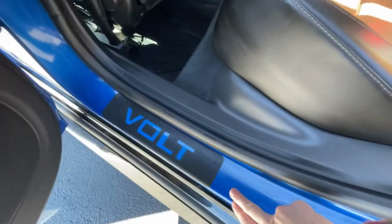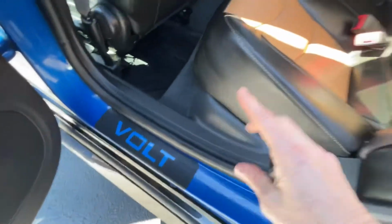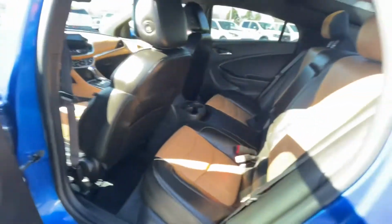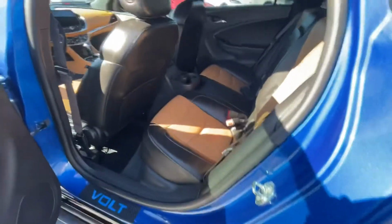Before I got it, the gentleman had put these logos on here. That was not me, but I think they look kind of nice. These are fantastic. Like I said, I keep them super clean. You should have no issues with this vehicle. Absolutely no issues.